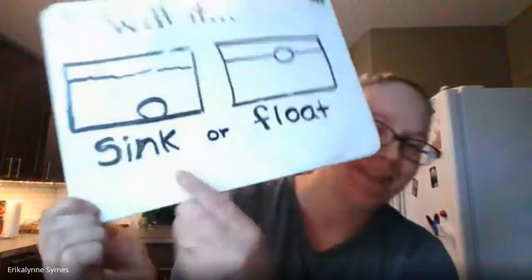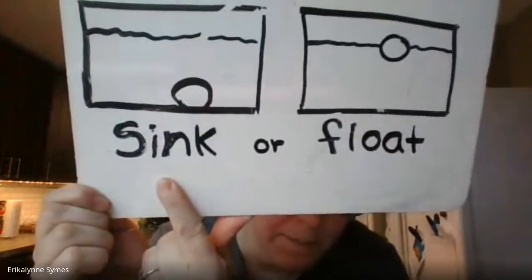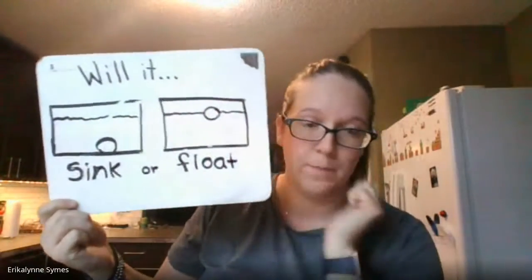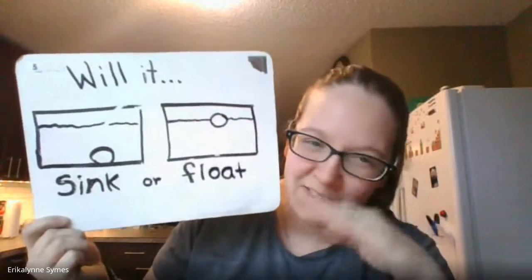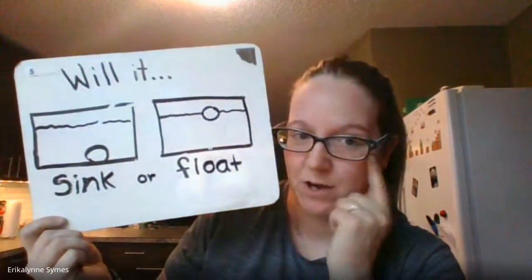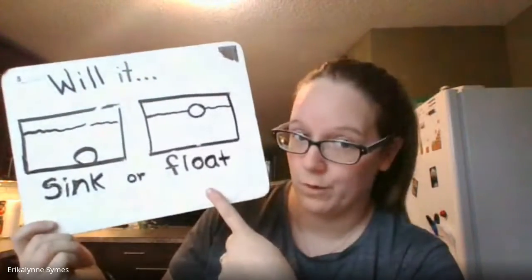So for science today, I wanted to explore things that sink or float when you put them in water. If something sinks, that means it falls to the bottom. If something floats, that means it stays on top of the water. Some things might kind of go in between as well, so you might have to look really closely to figure out if it's a sinker or a floater.